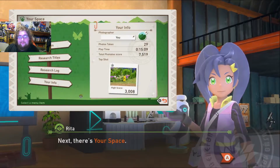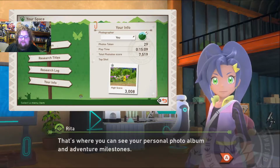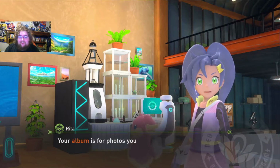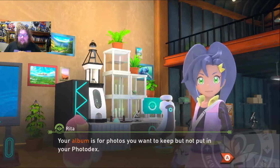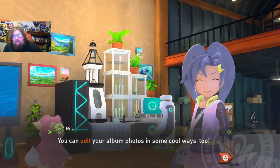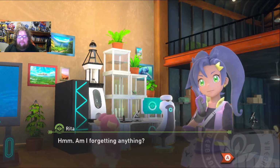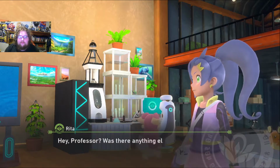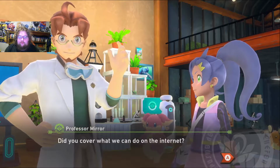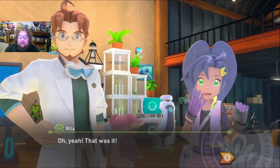Next, there's your space. That's where you can see the professional photo album, the adventure milestones. I can really talk today. Your album is for photos you want to keep, but not to put in your Pokedex. You can edit your album photos in some very cool ways, too. Am I forgetting anything? Was there anything else I was supposed to remember? Did you cover what we could do on the internet? Oh yeah, that was it.